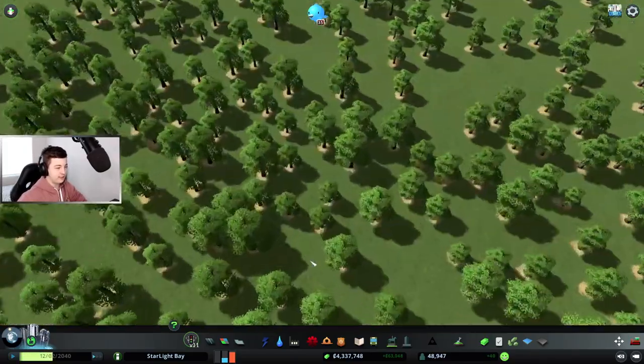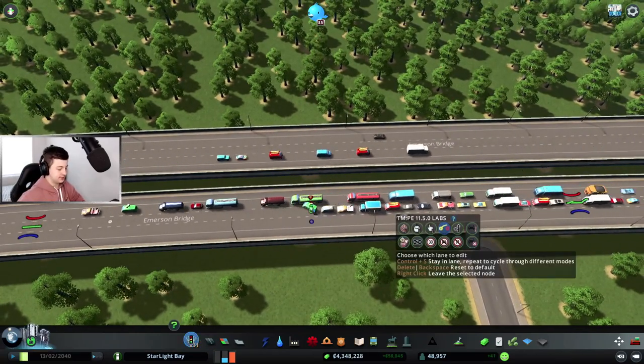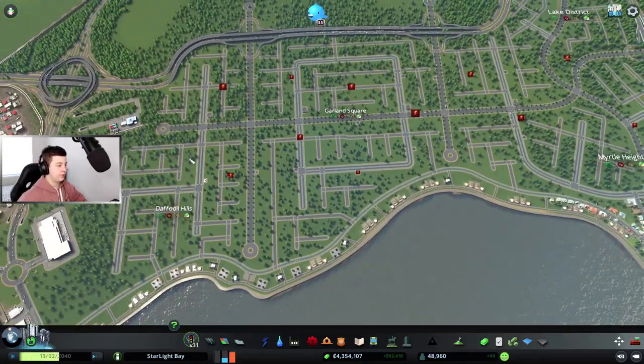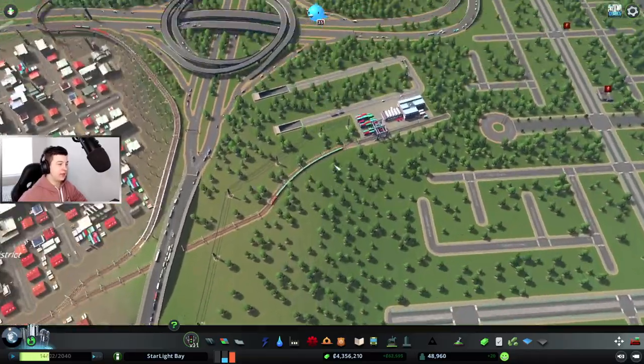Now, we're having a lot of traffic here because of silly people. They're merging right here. So I might just come in through here and say, hey, you're not allowed to merge. There we go. All right. So that's going good. Our train is here getting loaded up 100%. I must have installed a mod that they have to be 100% full before they leave.